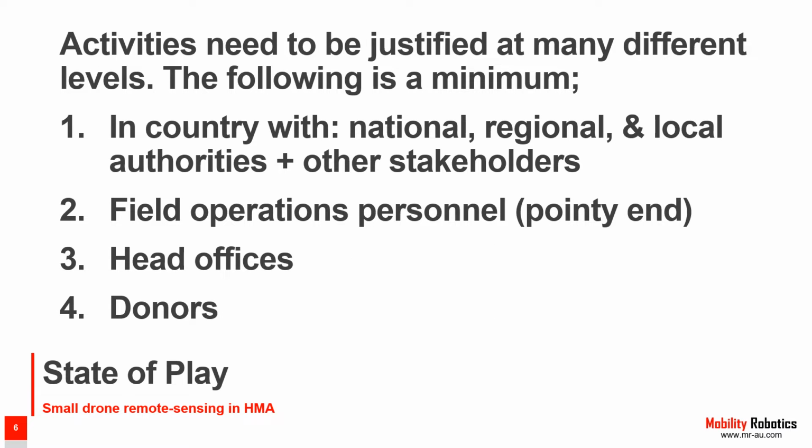Mine action is a risk-averse sector and also involves sovereign nations. So many different levels of engagement and partnership and justification are required. Just in country, there's at least 4 levels from national, regional and local authorities, plus other stakeholders. Also, field operational personnel, those working at the pointy end, need to gain confidence in the work that's taking place, plus head officers and donors.